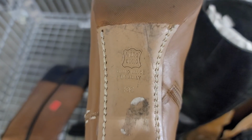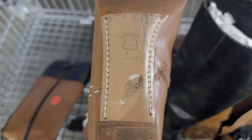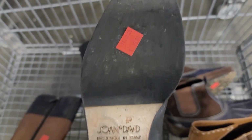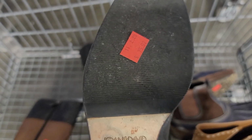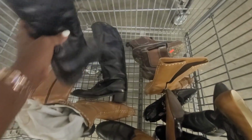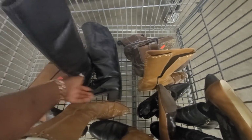And I'll tell you how much I paid for each of these when we do the haul portion of this video, but I'm 99% sure this was all a donation from one person because they are all the same size. I think these Joan and David boots are probably the most affordable ones. Looks like Goodwill in the store was charging $25. You know I did not pay that. I paid Goodwill outlet pricing.